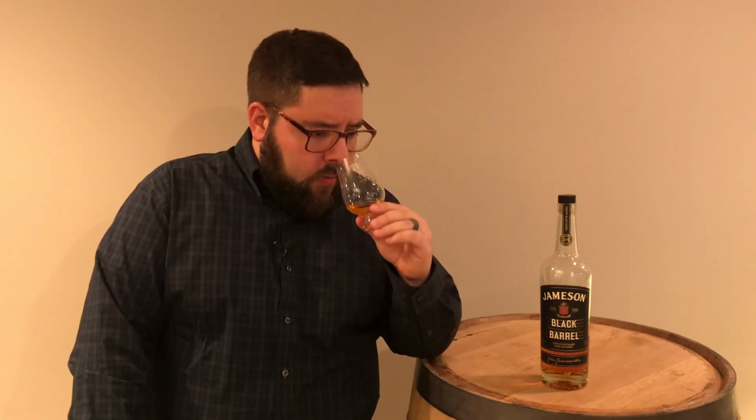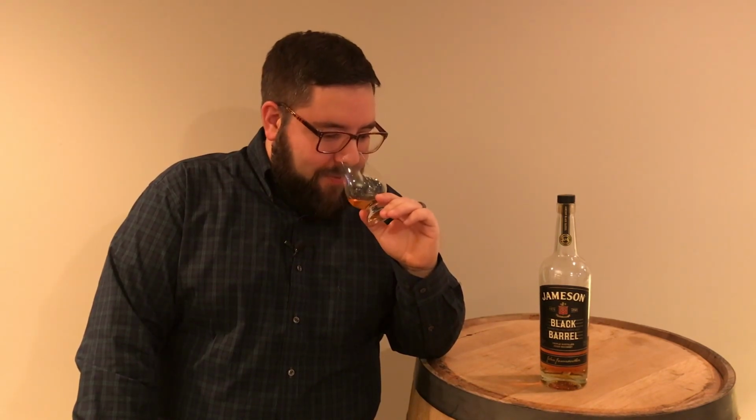On the taste, again, you're getting pepper, creamy, vanilla, a little bit of wood. Definitely a longer finish than you get with original Jameson. Vanilla sticks, more wood. That twice char really gives you more of a wood flavor, more of a wood component, which is why it can be popular with bourbon drinkers, getting them into Irish whiskey.